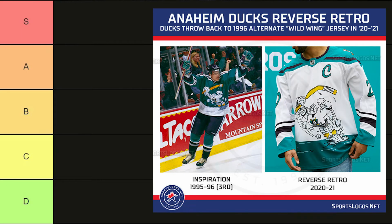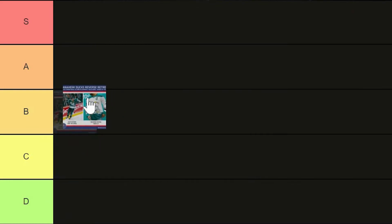Alright, up first we've got the Anaheim Ducks jersey. I like the color choice. I like the logo, I think it's unique. Another unique thing is this jersey is the only one with this specific font. The one thing I don't like though is that the duck is bursting from blue ice, or I guess kind of that greenish color. To me it looks like he's bursting from the ocean, which just kind of throws me off a little bit, but I still think it's a pretty neat design. I think I'll just put this one in B tier.